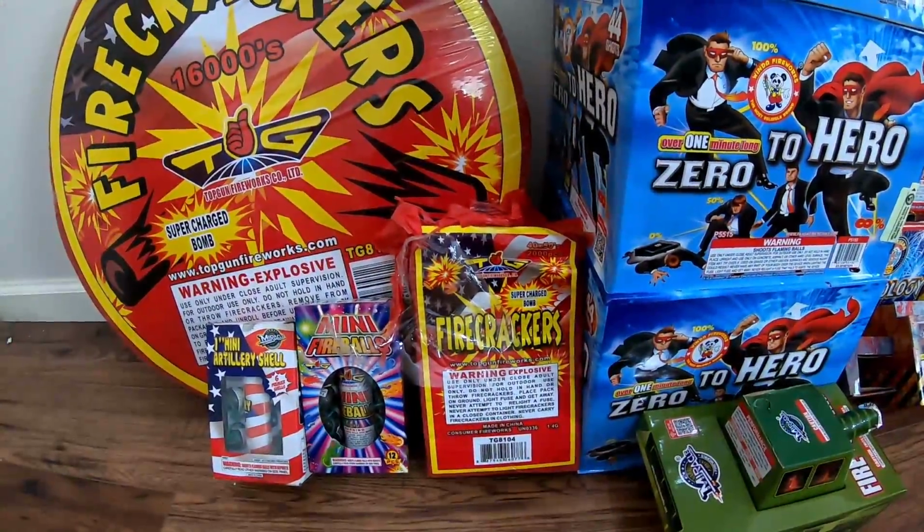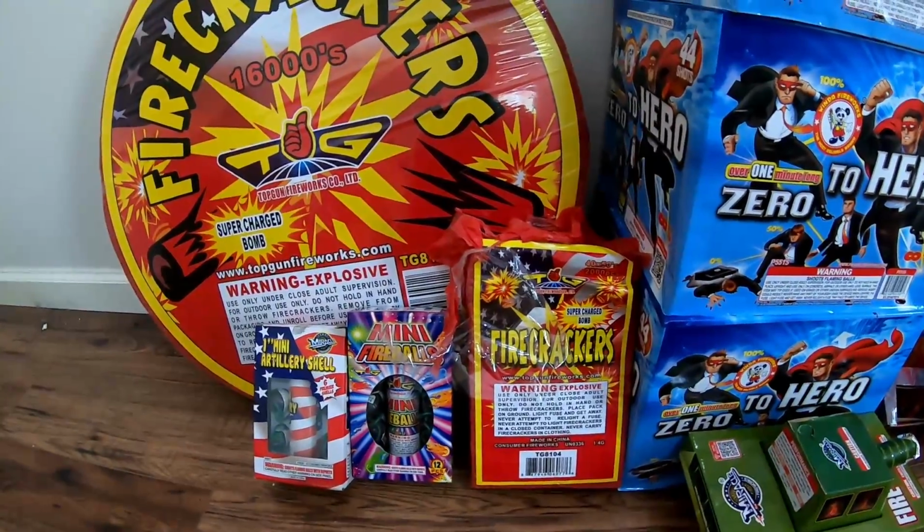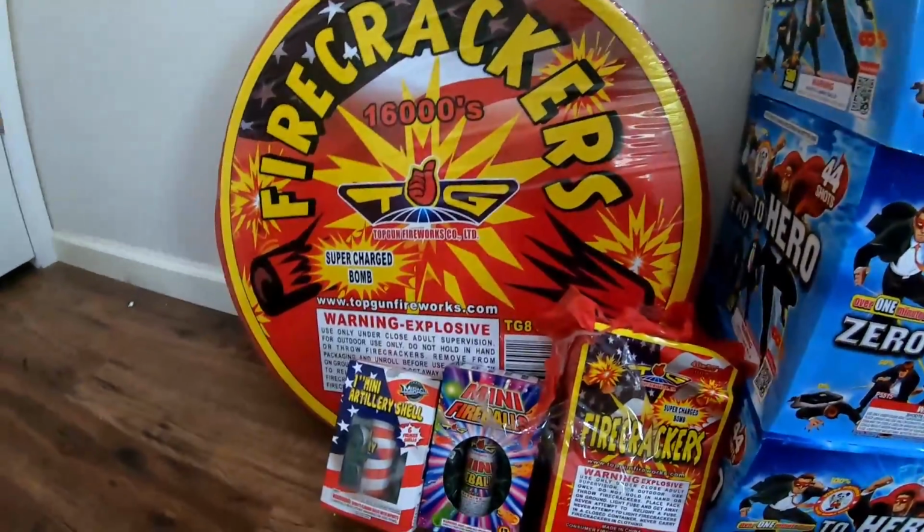Those 50 sound pretty good. I know they were in the fire pit, so it might have made them sound a little bit better. But definitely, I'm excited to shoot these Top Gun Firecrackers. That big roll on the 4th.